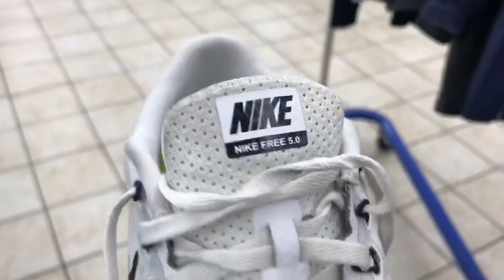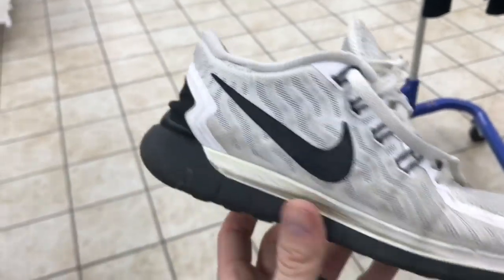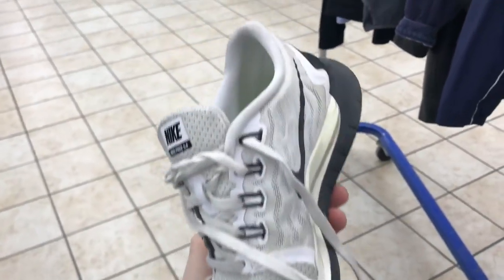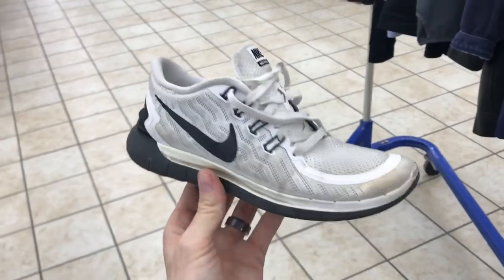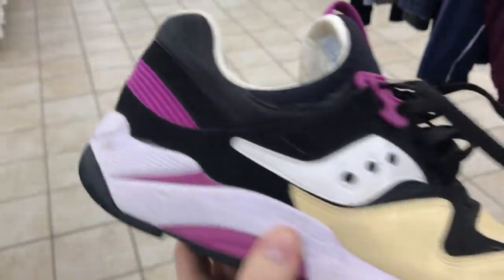This is another, usually a really good pickup, the Nike Free 5.0s. They're super lightweight, but these are just a little too dirty. There's no rips, which is good. The tread's still good, but this is a little too dirty for us. We're gonna pass.